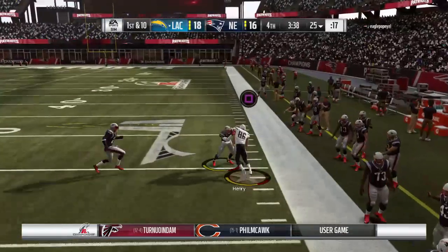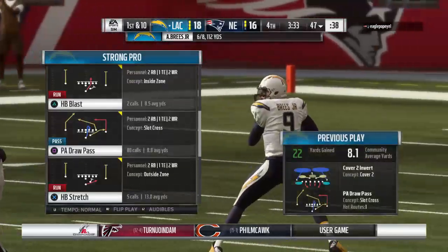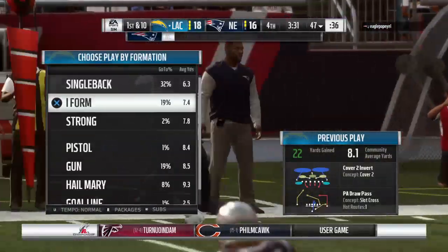On the crossing route, complete. That's Henry. And they work this well upfield across the 45. A good pickup there, a 22.